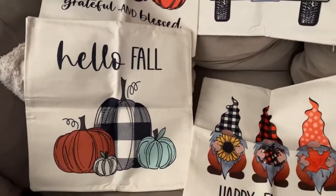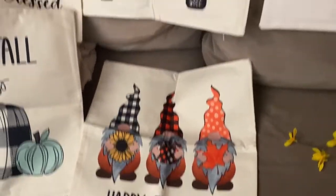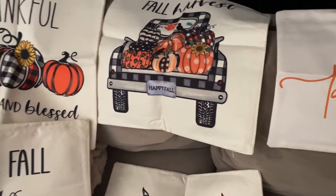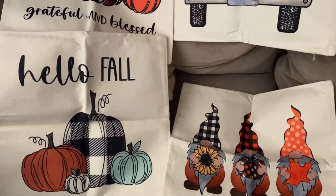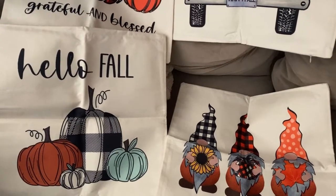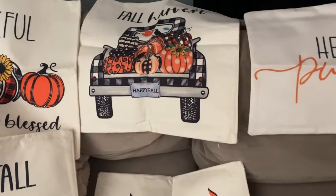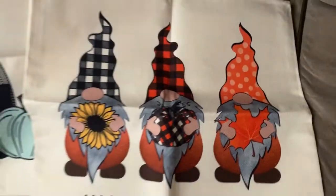Pillowcases. These are just pillow covers. I ordered a set of 4 off of Amazon, and I'm going to put these on the pillows that I used for Halloween. I love to buy pillow covers to change out instead of changing entire pillows, because I can wash the pillows, put the new covers on them, and they'll be good for a new season. These are just the zip ones. So if I can find the zipper down here.